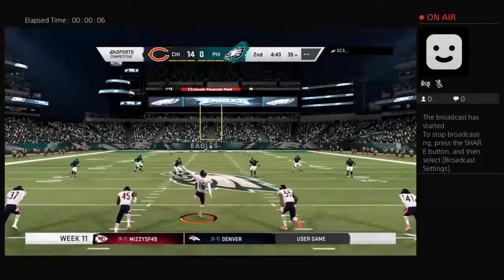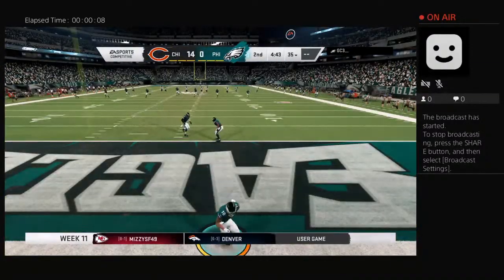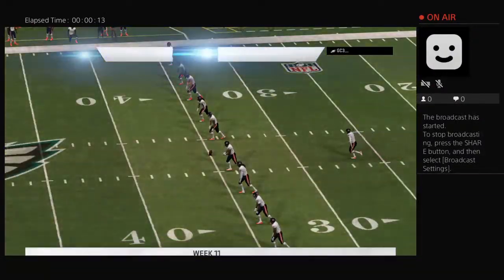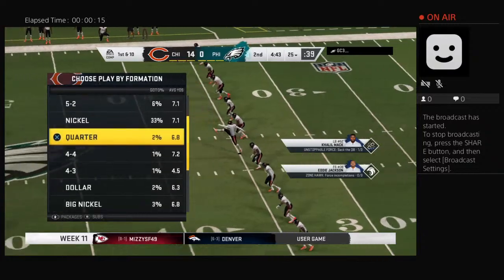The kickoff unit as they run up and send this one away. And they will not get a chance to return this one as it's through the end zone for a touchback.